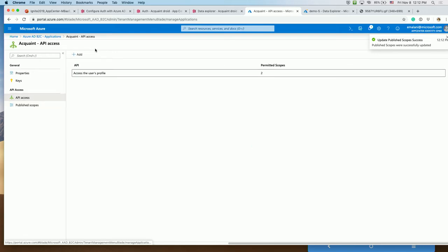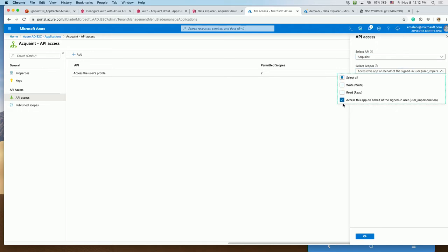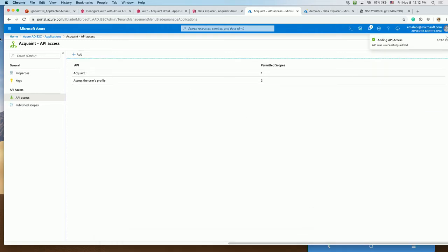The second step is then to assign that permission or scope to your app. So my app is called Acquaint, and I want it to have the highest permission, to access the app on behalf of the signed-in user. So I click OK. That's the second step.